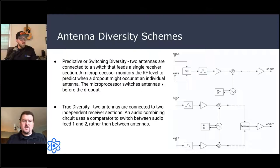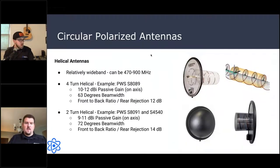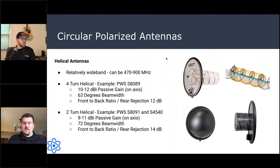We had a couple of questions come in about right-hand and left-hand circular polarization. If you look at the antennas shown here, these have a right-hand circular polarization, or right-hand spin to it. It's basically the twist of the antenna is right hand. And yes, PWS does make a left-hand circularly polarized antenna. Those are available by special order.